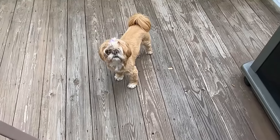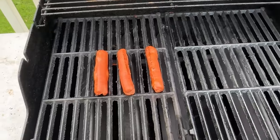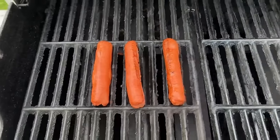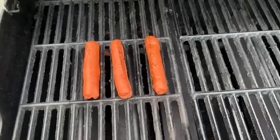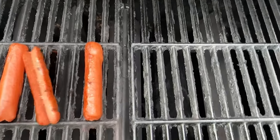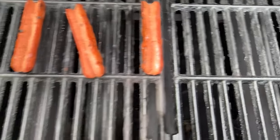All right, Daisy, let's check the hot dogs. Let's see what's going on here. All right. Okay. So once you see that they split open like that and they start to bubble, that's when you know they're ready to turn. So I'm going to get our tongs, not thongs, tongs. I'm not really lefty, but we'll just make it work. And there we go. Perfect.